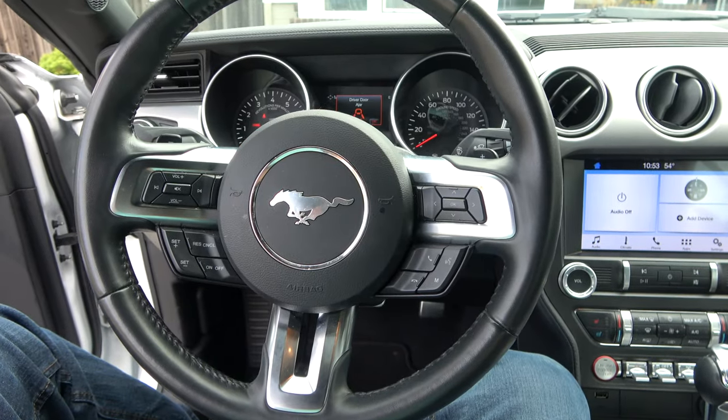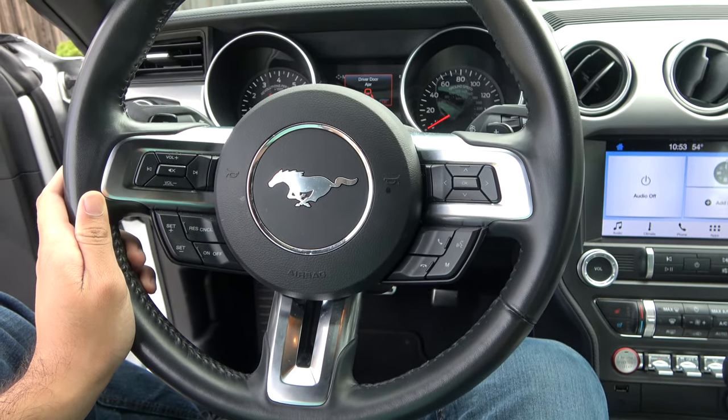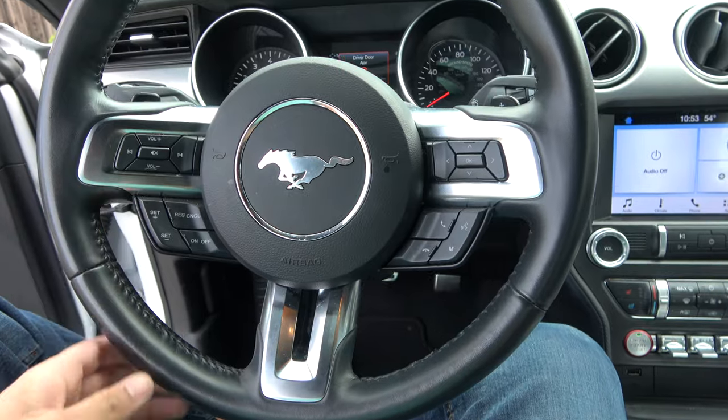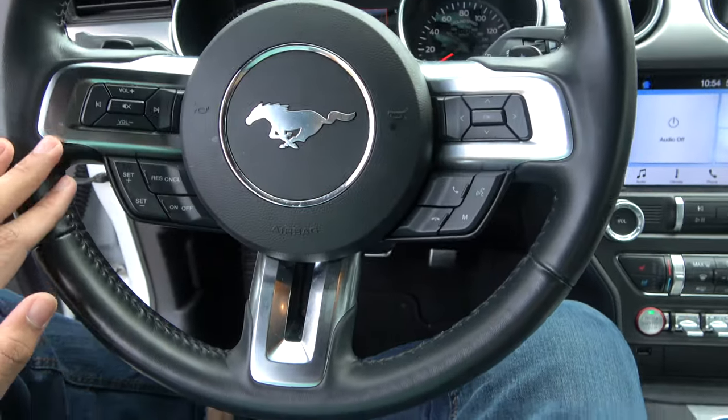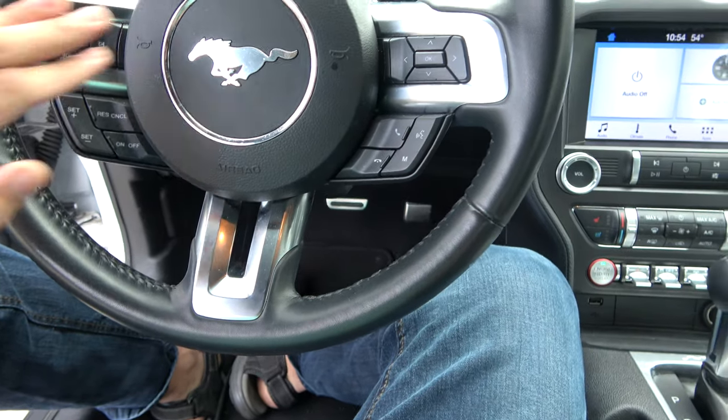The Mustang GT does come standard with speed proportional electric assist rack and pinion power steering on this 3-spoke black leather wrapped steering wheel, with your multifunction controls on both the top 2 spokes as well as a little bit under as well. You also have silver trim coming across all spokes.